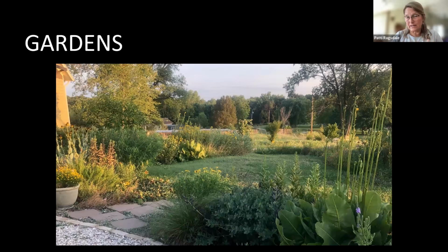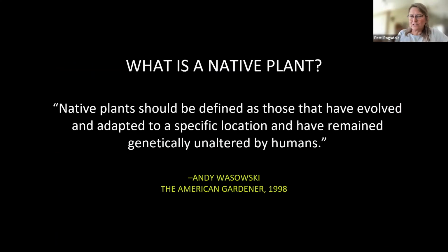I have a lot of sun in spite of the trees that we've planted around our house. And so I can plant a great diversity of plants in my gardens, but really just knowing what to do with that and keeping it people friendly is the point that I'm going to help you see today. So I love this place because not only is it habitat for me, but it's habitat for the wildlife around me. So let's move to the next slide and ask ourselves the big question: what is a native plant?